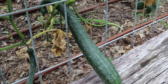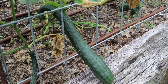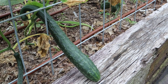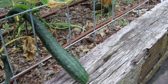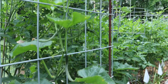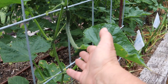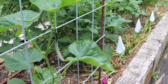So this is an English variety of cucumber. They're supposed to have fewer seeds and be less bitter. So far I'm really happy with these. They're doing really well in terms of production as well. You can see over here, got a couple of babies coming in. This little guy here, yeah, that's doing really well.